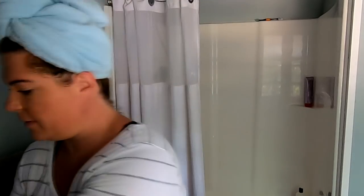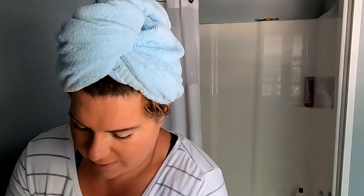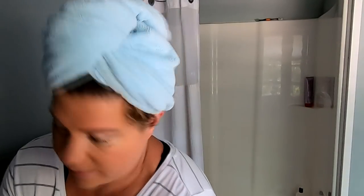And there's the eyes. So next, I'll wash my hands real quick, but let's do the hair. And then I'll show you what it looks like when you take it out of the microfiber towel.